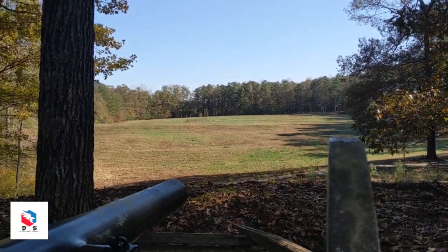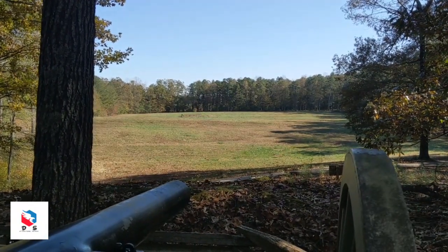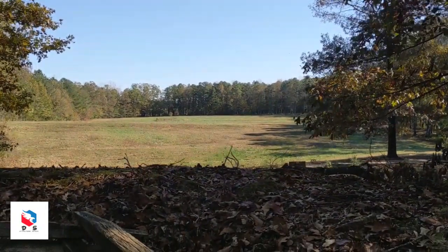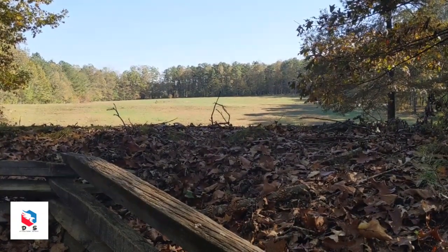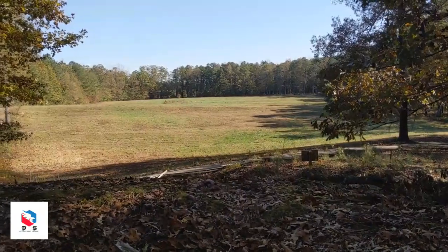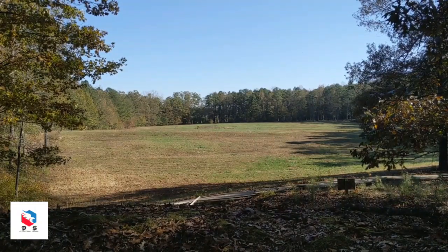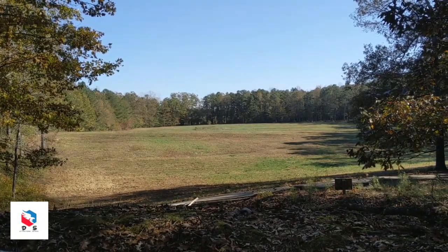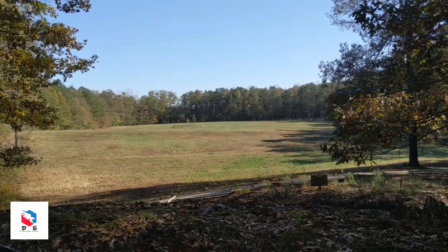All right, so now we're actually on the Confederate side. We were just right there. But now we are on the Confederate side. If I crouch down, just as if you were a Confederate soldier, just peeking over, trying to be able to fire at a Union soldier. I mean, it's amazing that men back then would just come across the field shoulder to shoulder like that, knowing that your enemy is entrenched. Just amazing.